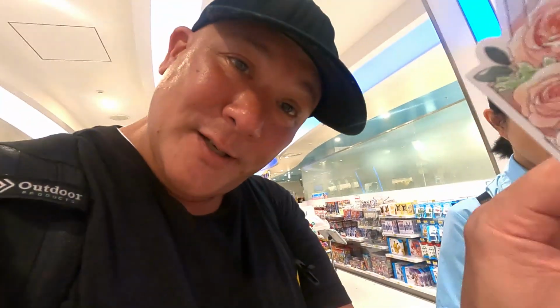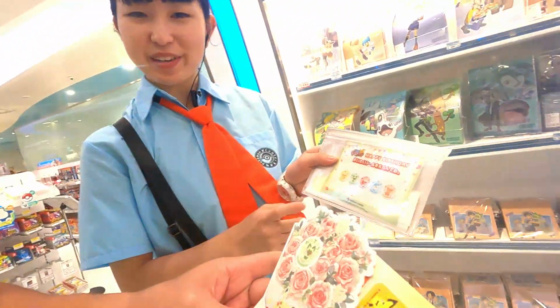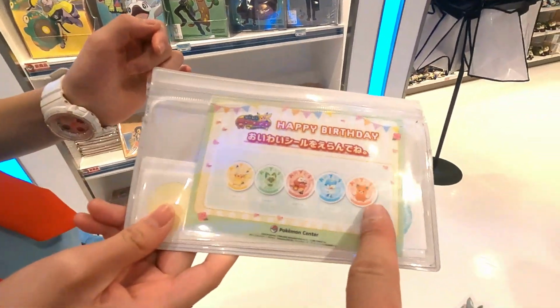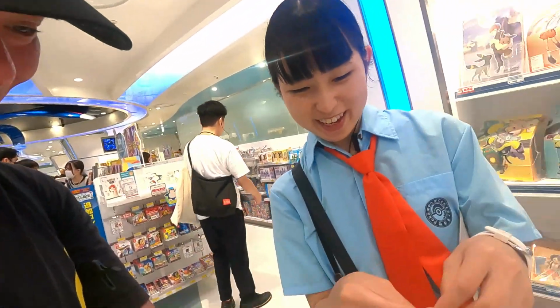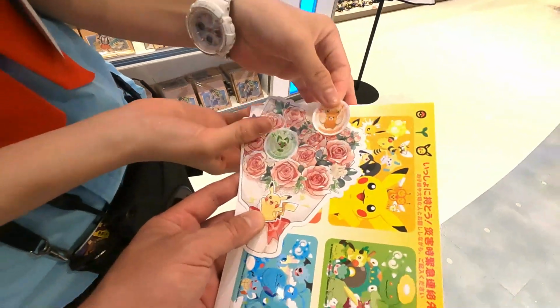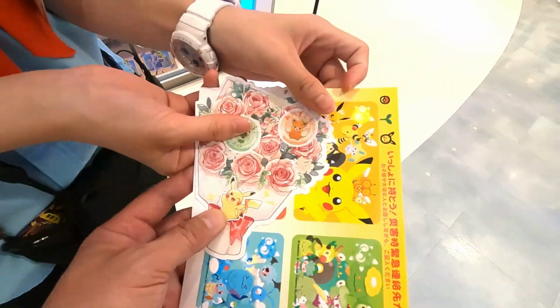So check this out. She's gonna give me another sticker. So I got Sprigatito here. Let's do... Oh, Pommy. Yeah, alright, so she's giving me a Pommy. Because Saturday is my birthday, which happens also to be Chargebug coming in today in Pokemon Go. Come on. Anyway. Yep. Thank you so much. There you go.